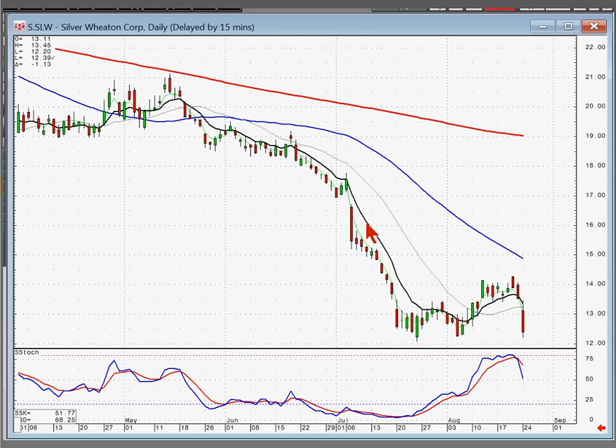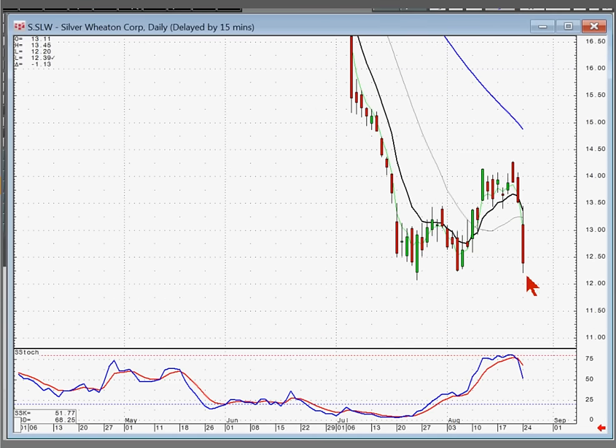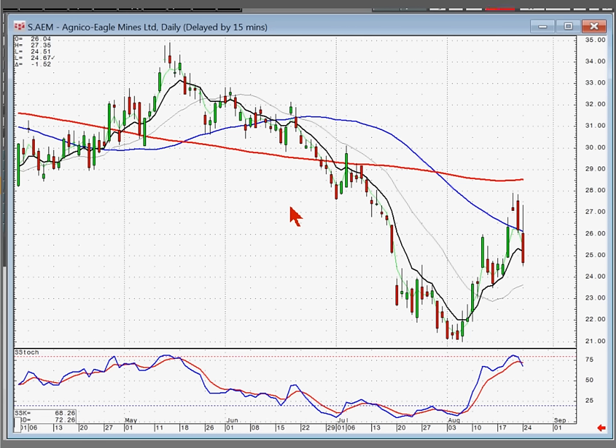Silver Wheaton, this one you can get ready to go short if it doesn't support right in here. So to go short, if it opens weaker, you can definitely be shorting this one. And AEM, same scenario. Get ready to short this one on any weakness.